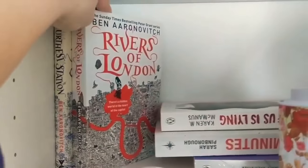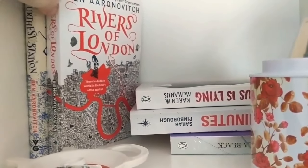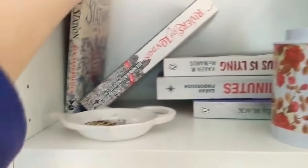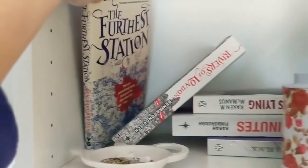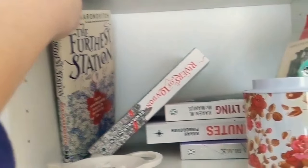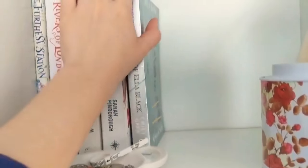And then I've heard about this, Rivers of London, and this is by Ben Aaronovitch. And I really, really hope that this is good because it sounds really good. And I mistakenly bought the first book of the series and the last book of the series and not the ones in between, but they're quite expensive altogether. So I kind of thought, well, at least I've got the first story and the last story. But I don't think they go on to each other. I think they're just individual stories, so I'm hoping so anyway. So that's my white shelf.